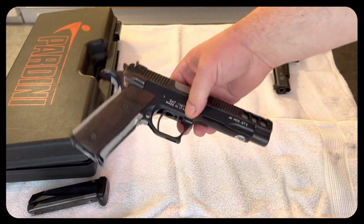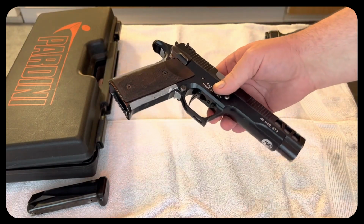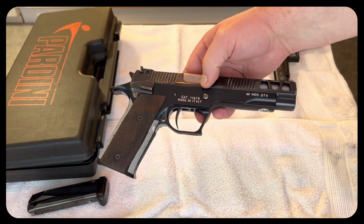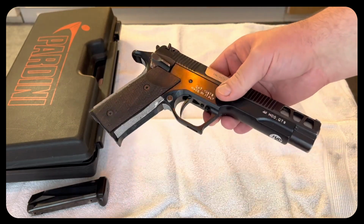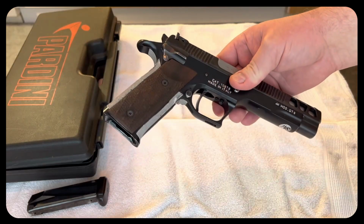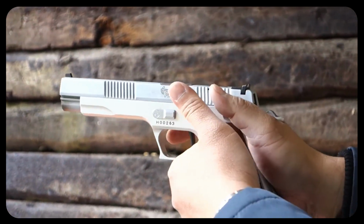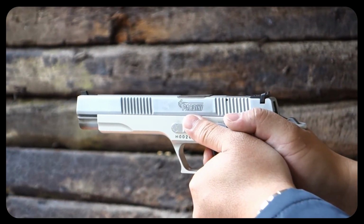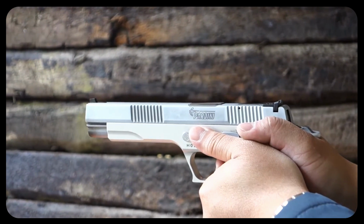Build quality is high, which you'd expect at $2,200 or more. The standard aluminum frame model weighs around 39 ounces, and a stainless steel variant goes up to 55 ounces, providing even more recoil mitigation. The gun is set up for competition or serious range work, not for concealed carry or rough duty. It's about refining your abilities without mechanical distractions.